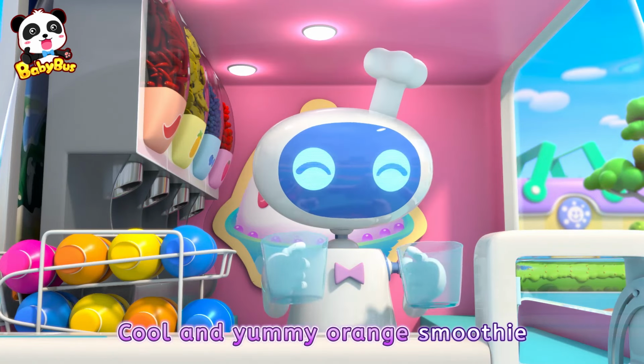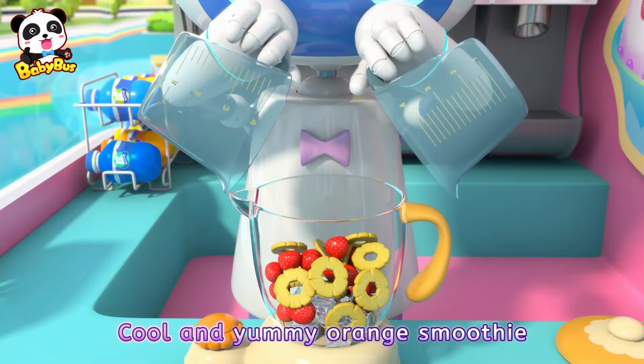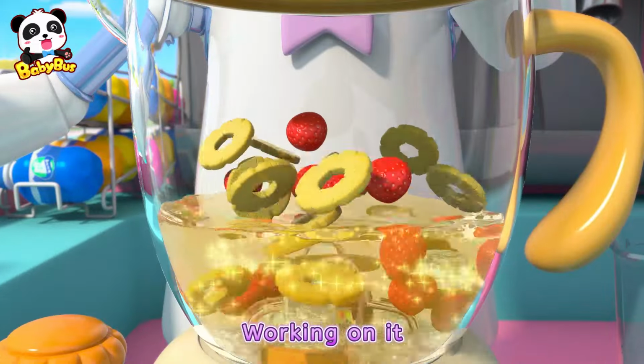Cool and yummy orange smoothie. Beep, beep, beep, beep, working on it.